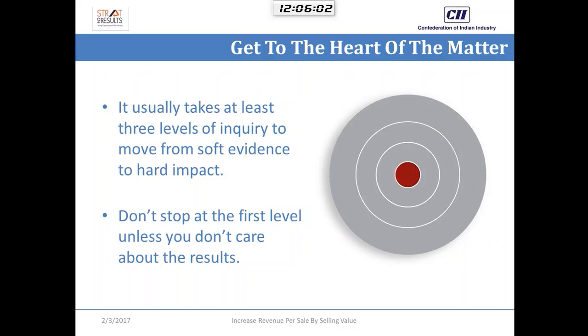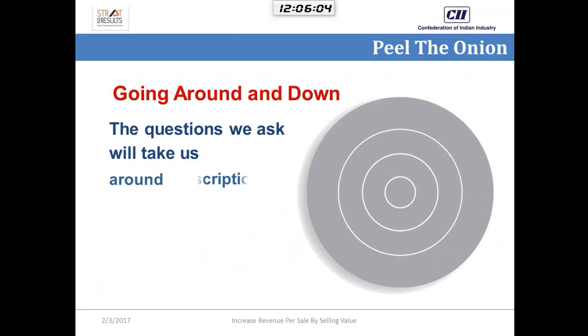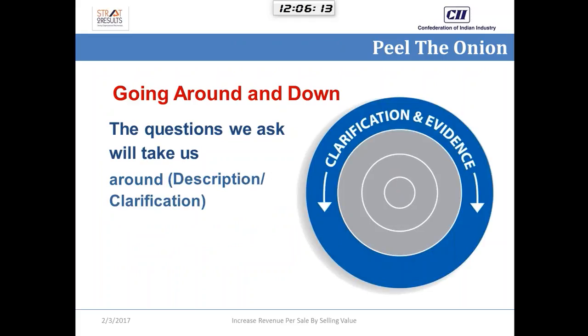So I've taken a 3-level structure, it's a bit like this. I don't know how much like an onion it looks, but anyway, I've taken 3 levels of the onion, and I'm saying peel the onion one layer at a time. We would say the first question is going around, because if you ask a very direct question for numbers straight away, you're not going to get it, and you may not get the opportunity to ask the second question. So the first question should typically be about clarification about what the customer sees or perceives, evidence about what he notices because of which he's looking for a solution.